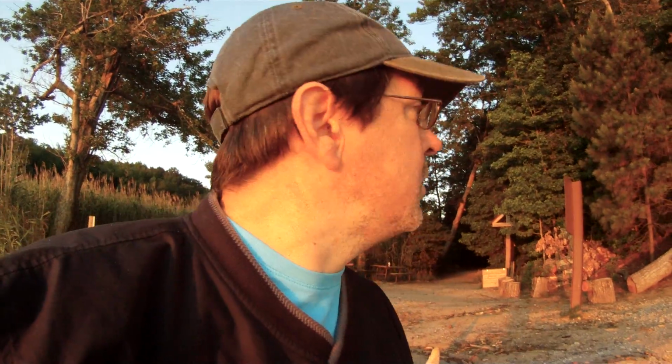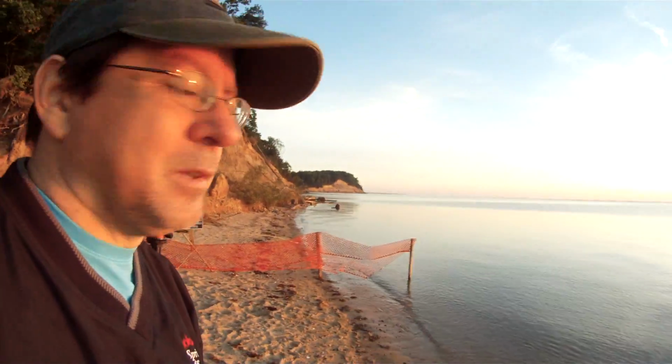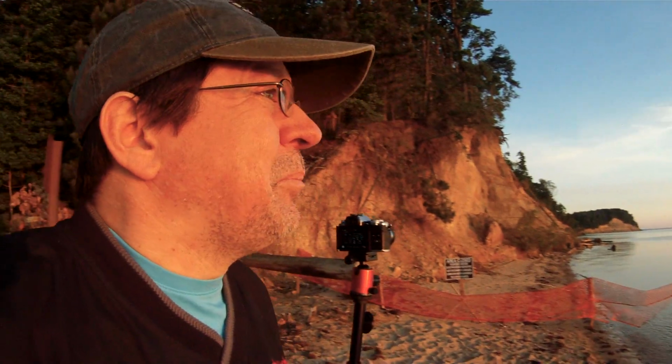Well, the color has pretty much come and gone at this point. I was hoping for some nice, bright orange, maybe on the cliffs over there, which you can see over there. But sadly, not a lot of that to be had today. There are, however, a good number of birds out and some wildlife, so I'll see what I can find.